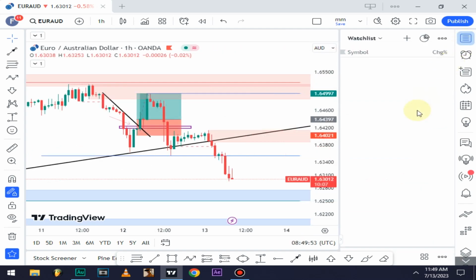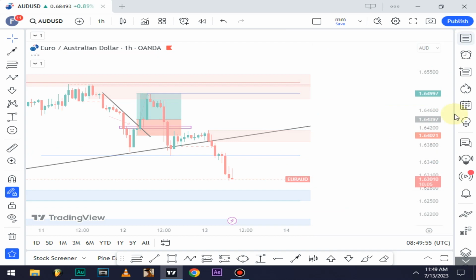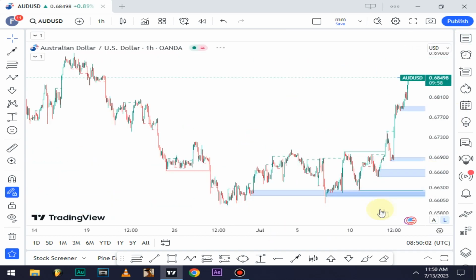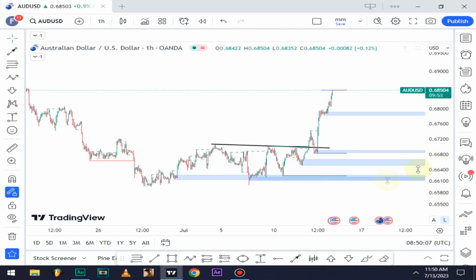Euro AUD, where are you, baby? Euro AUD, my analysis was bias, only buy again after price broke out structure, and then that is what's up. Look at this.